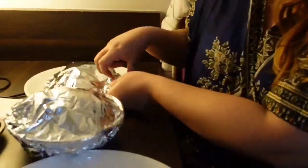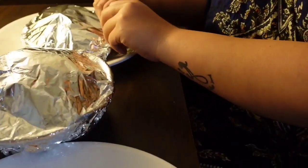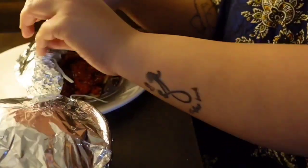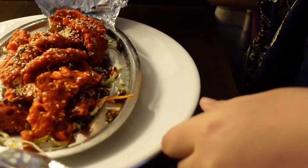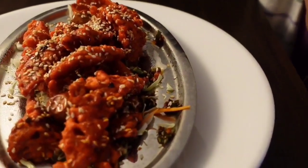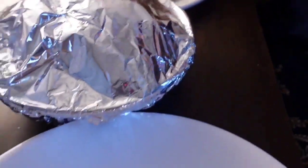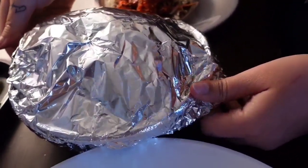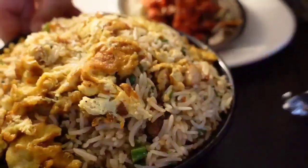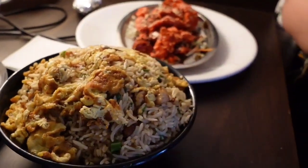Guys, finally khana aa chuka hai. Now we'll show you what we have ordered. That smells damn good. So guys, this one is the starter that we have ordered, which is honey chicken, and it's so tempting. And now for the second one, batao Siddhi, kya hai? Burnt garlic chicken fried rice. Wow, look at it. So tempting.